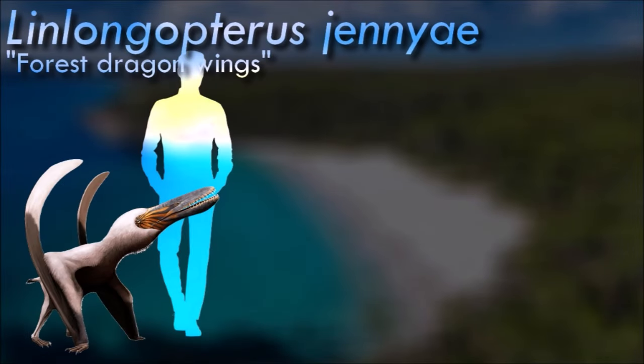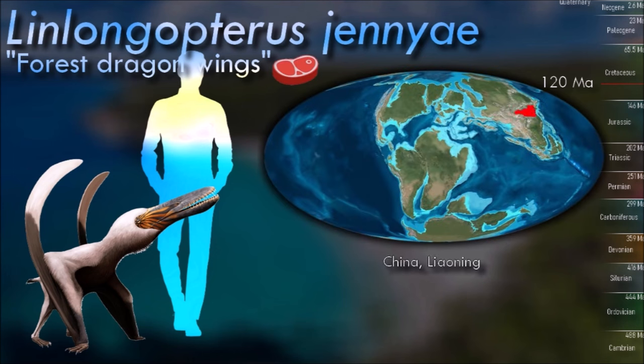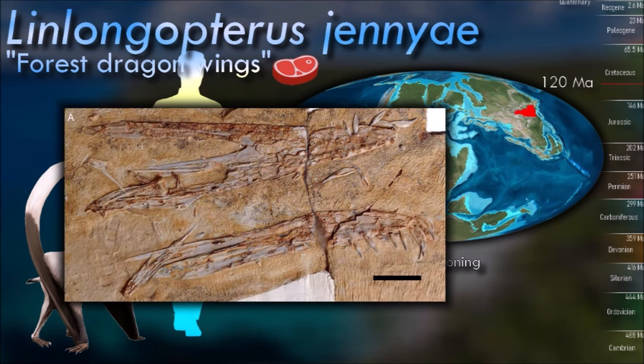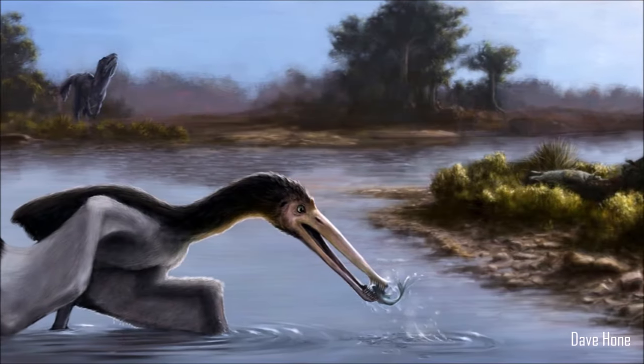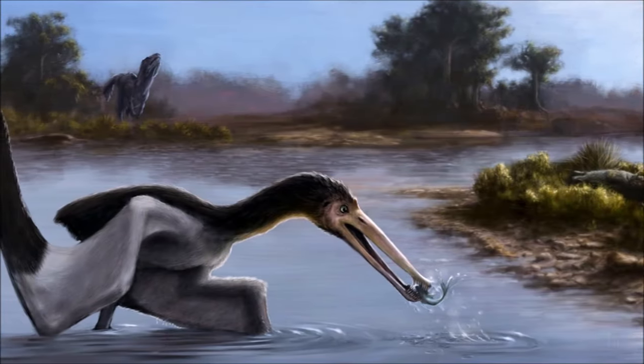Based on the teeth presence and anatomy, Linlongopterus was excluded from Asdarchoidea and Tsungaripteridae, which are toothless and have very specialized teeth respectively. As such, it was placed within Pteranodontoidea. Within Pteranodontoidea, pteranodontids have no teeth, and istiodactylids have triangular teeth, different from the elongate teeth of Linlongopterus.